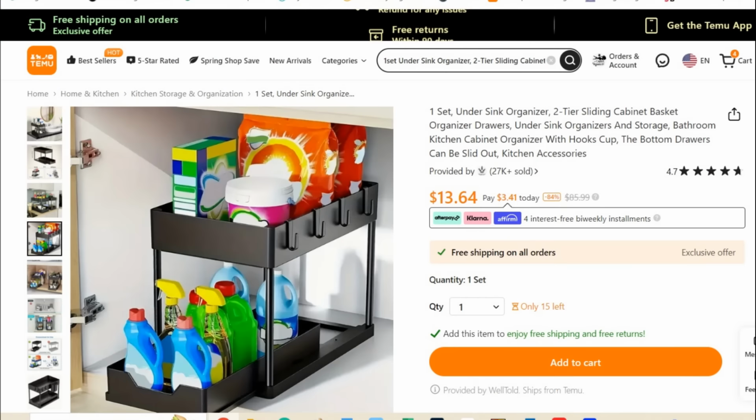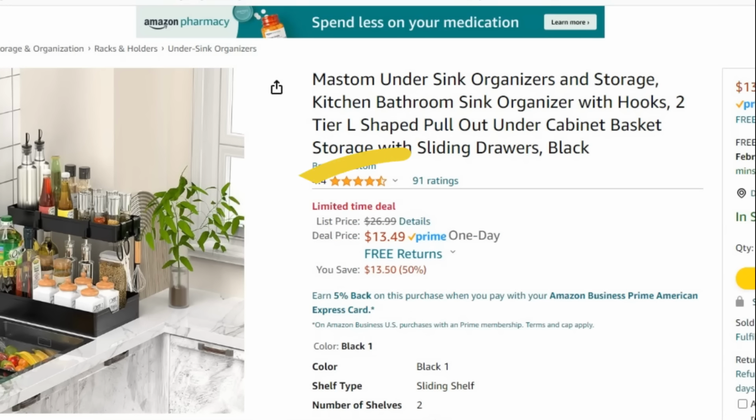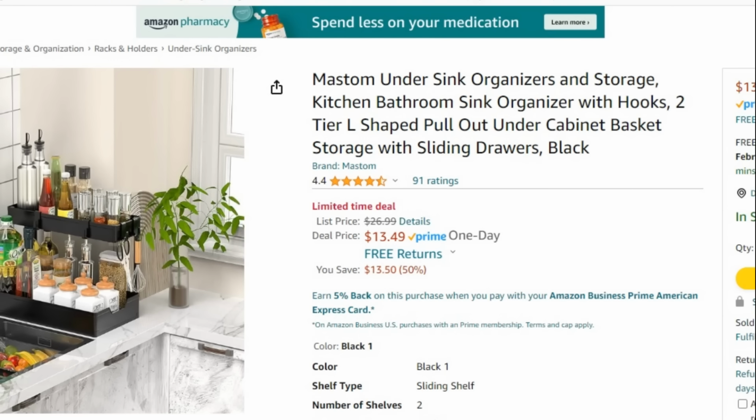The next item up is this under the sink organizer, and it looks like it has a pull-out drawer. It looks very similar to the one that I found on Amazon. The one on Amazon initially looked like it was a comparable price, but I realized that it was a limited time deal and the normal price is $26.99.